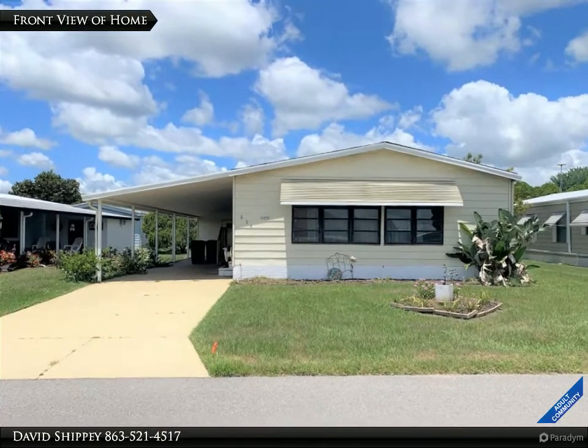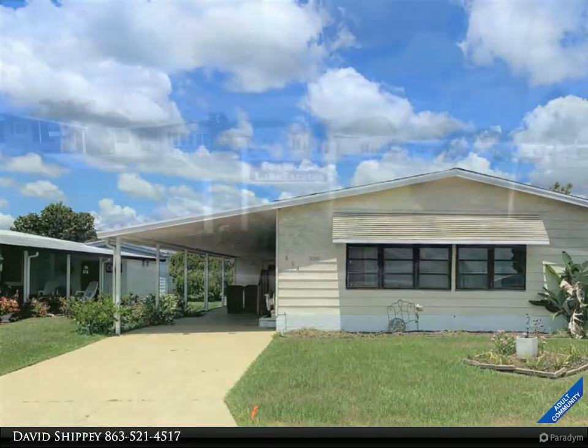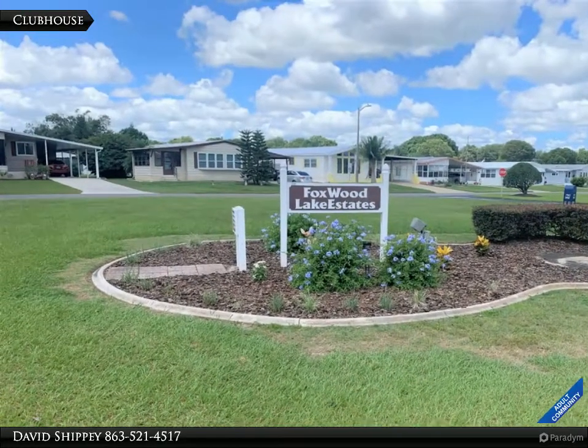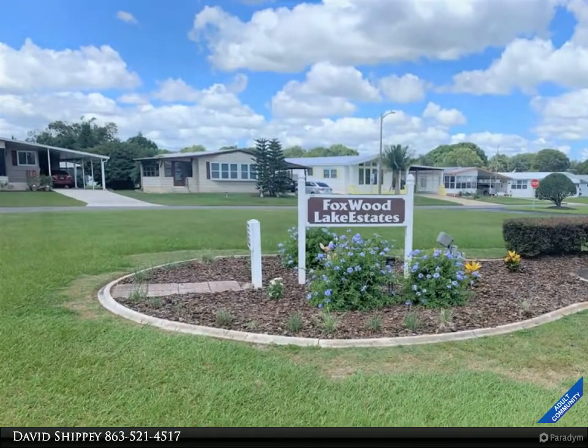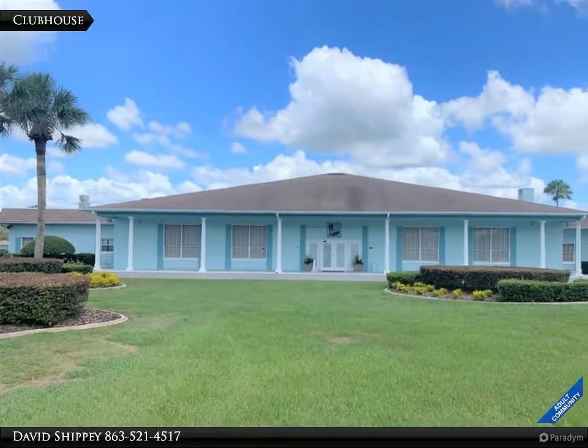Welcome to Foxwood Lake Estates located in Lakeland, Florida. This 55-plus gated community has everything. The very large clubhouse can accommodate all activities. The clubhouse includes a library, billiards room, fitness area, dining room seating, and a large kitchen.